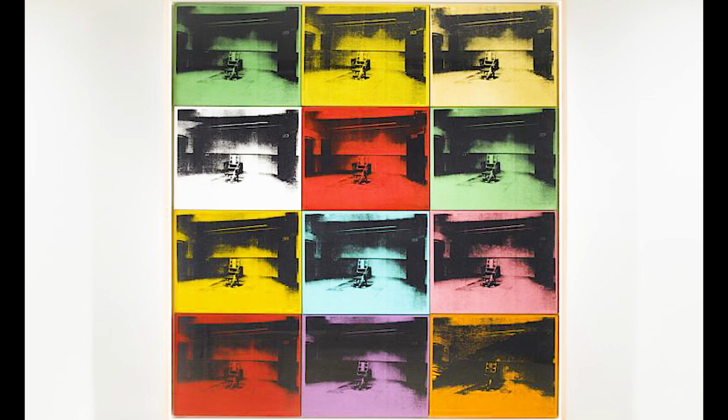As we wrap up our journey through Andy Warhol's Electric Chair series, remember that art has the power to challenge our perceptions, provoke thought, and encourage dialogue about the complex issues of our time.